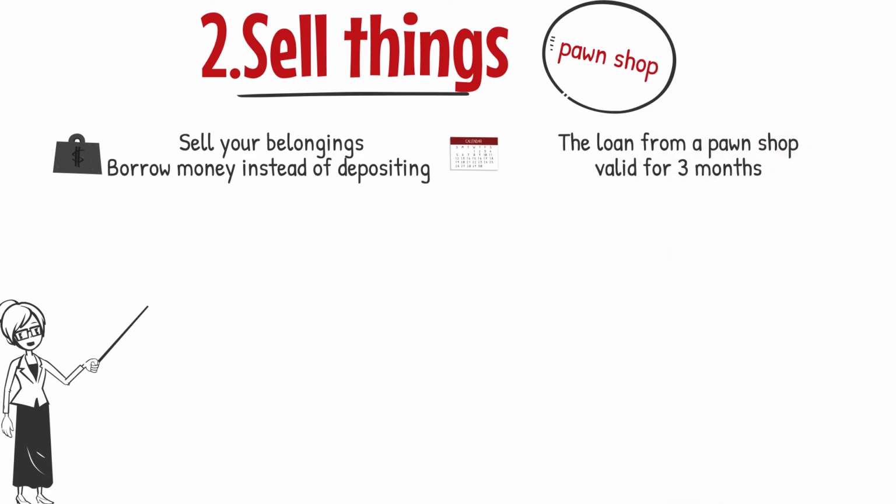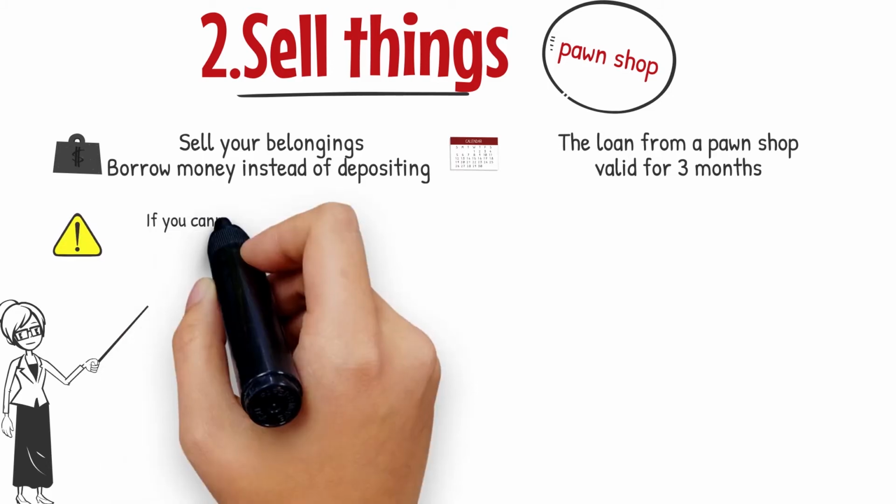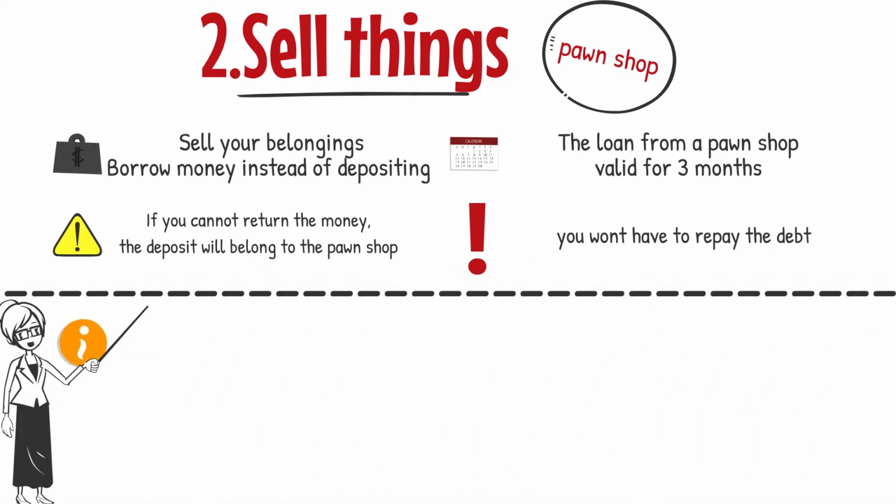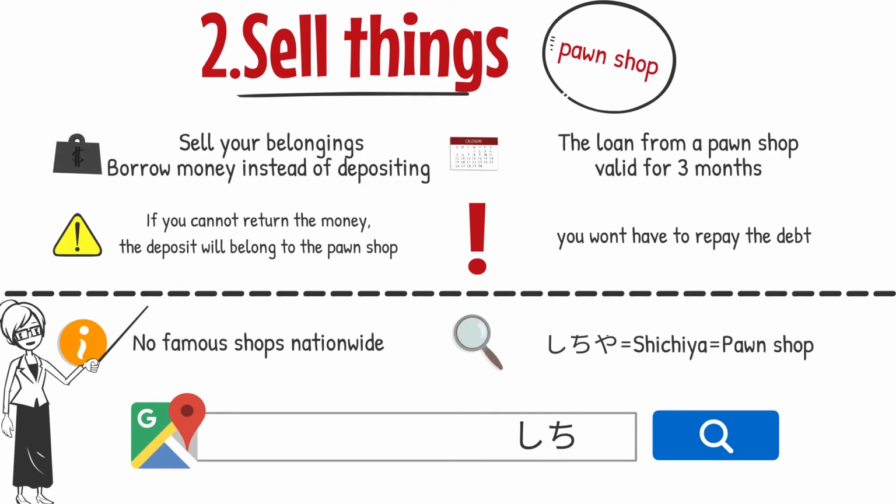So, if you pay the full amount of the principal and interest within 3 months of borrowing, you'll be able to claim the deposited goods. On the other hand, if you cannot return the money after 3 months, the deposit will belong to the pawn shop. At this time, the original owner cannot claim the item, but you won't have to repay the debt after that. There aren't many famous shops nationwide, so search for Shichiya on Google Map.